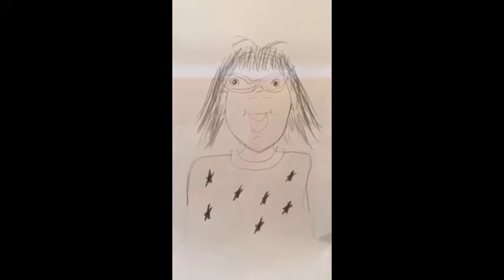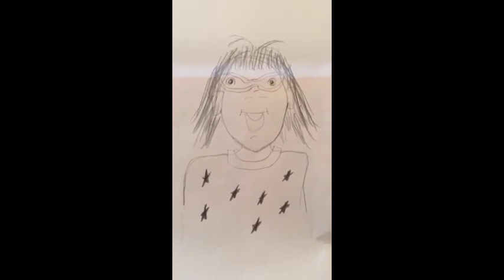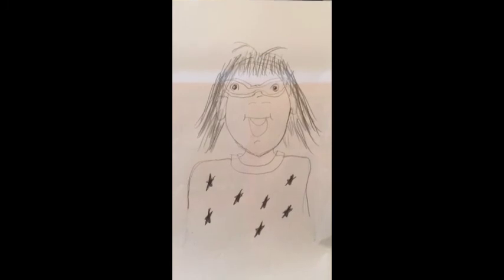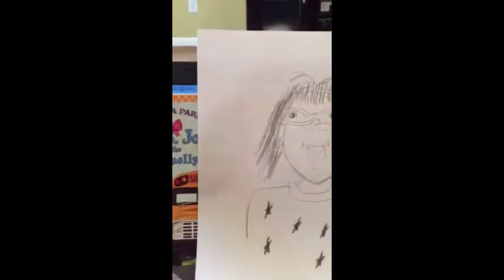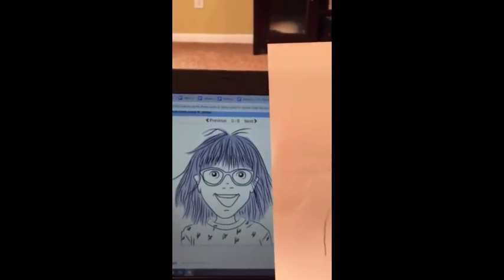Junie B. provides us with a lot of laughter. So remember, during this time, laughter doesn't need to be canceled or postponed. Now would be a good time to sit down and read one of Junie B. Jones's books. This is what Junie B. should have looked like on the direct draw. Hey, mine wasn't too bad.